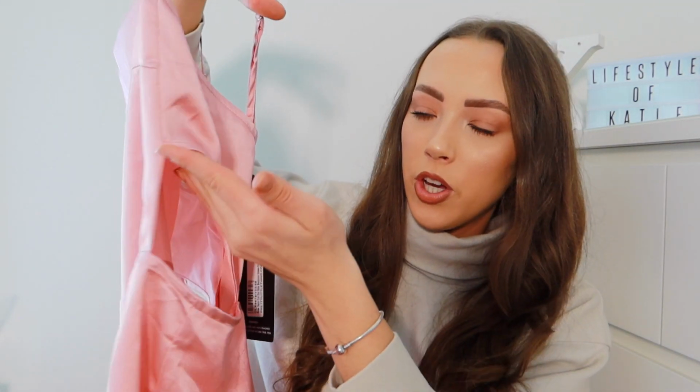A little bit flimsy for me as well. It's very lightweight, and also when I wore a strapless bra you could kind of see it through the cutout, so I don't know if I needed to have it a bit lower down or not.